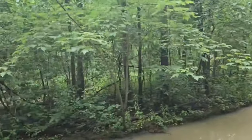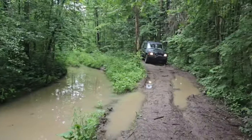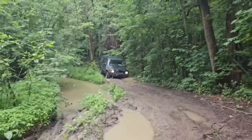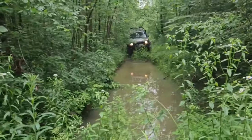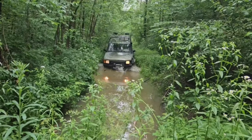It doesn't take very long to find the first obstacle in this trail. Basically, now we have three options. One side is very easy. Then we've got the middle. That's not too tough, but it can get deep and the bottom is very soft. And then we got the side that I decided to take. Out of all the years I've been coming to this trail, I've never seen any evidence that any vehicle had passed through this side, but that's not going to stop me today.